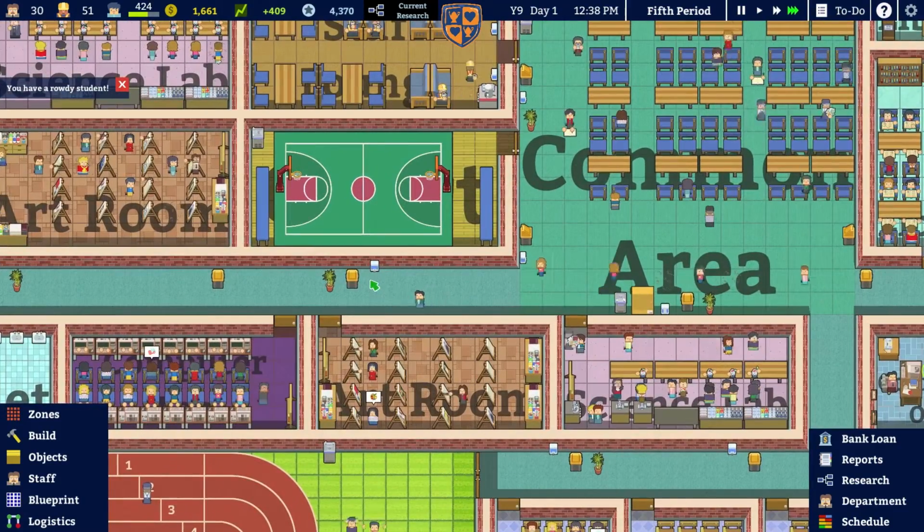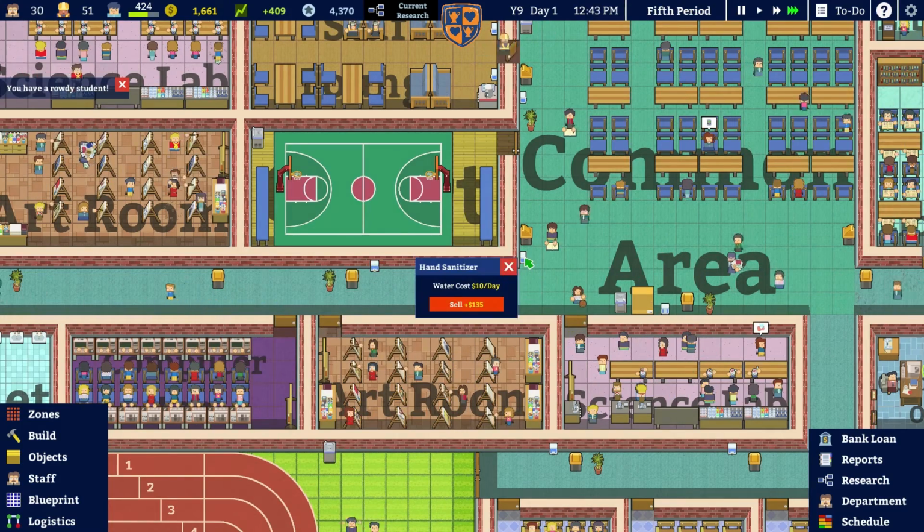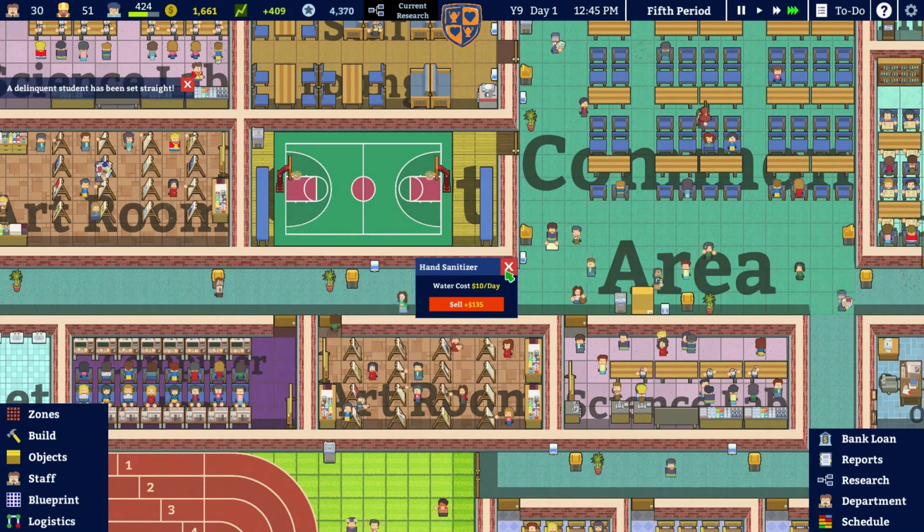No, that's a brick wall. We've got loads of those. That's still a brick wall. Where's the hand sanitizer? I can't click on the hand sanitizer. There. That cost 10 a day.